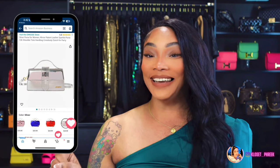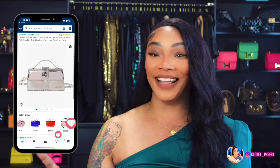And number four is inspired by the Jacquemus Bambino bag. And this bag is in silver. I have this bag in my cart. I'm getting ready to purchase this bag because I do want to check it out. Like I said, you remember I purchased that green Jacquemus bag off of Amazon, and when it came, it had Jacquemus on it. So I'm going to get this silver bag because I am interested in it. And these bags will run you about $771 on the pre-loved market. Amazon has this version if you are interested.